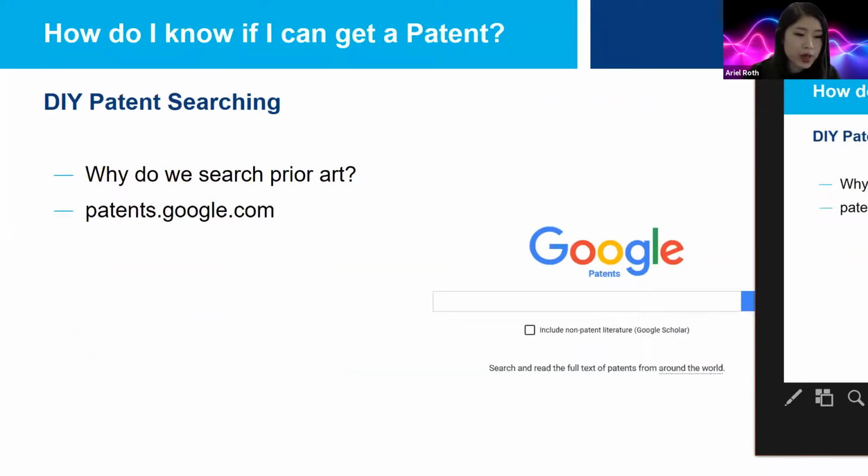There are a few options, but I like to start with Google Patents. It's pretty much just like regular Google, but designed specifically for patents. And you can type in patents.google.com. And of course, like Google, it's free. And so let's start by doing an example.